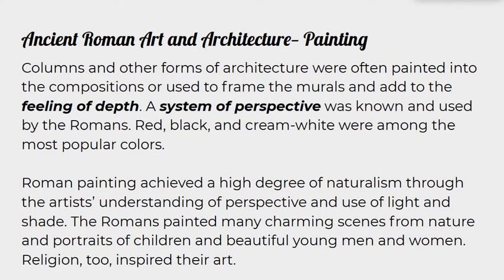Roman painting achieved a high degree of naturalism through the artist's understanding of perspective and use of light and shade. The Romans painted many charming scenes from nature and portraits of children and beautiful young men and women. Religion too inspired their art.